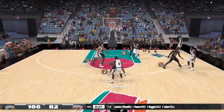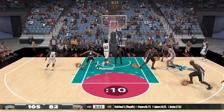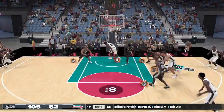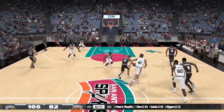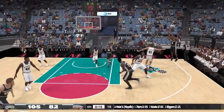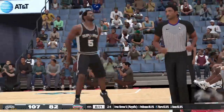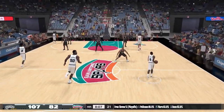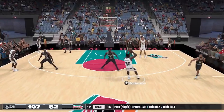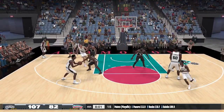Now here's Johnson. To the paint. Here's Robinson. And Muhammad sends it back. Right wing. Fires from the corner. And the shot goes in. And I love whenever Ori rises up from there. His jump shot is so pure, the D has to respect it. Robinson kicks to Jackson. Pass to Johnson.